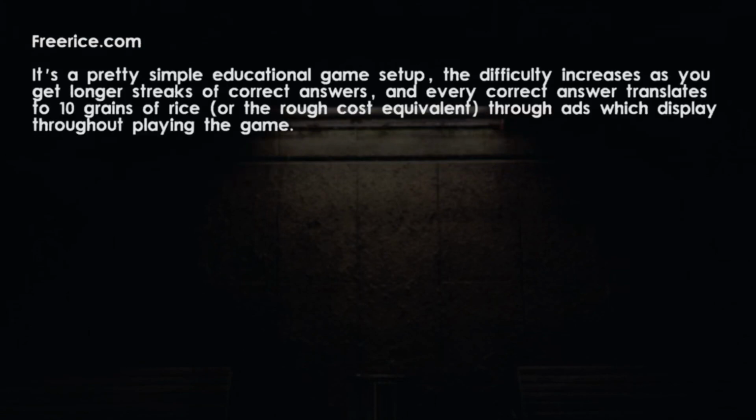Freerice.com. It's a pretty simple educational game setup. The difficulty increases as you get longer streaks of correct answers, and every correct answer translates to 10 grains of rice, or the rough cost equivalent, through ads which display throughout playing the game.